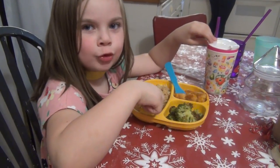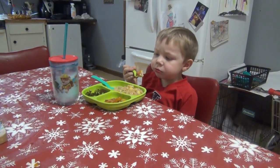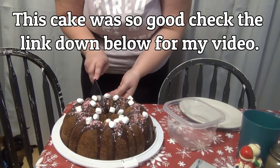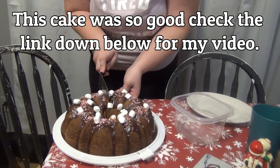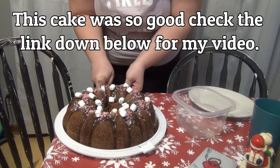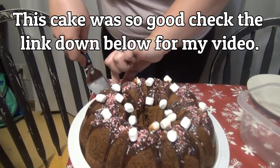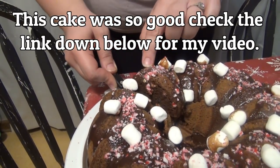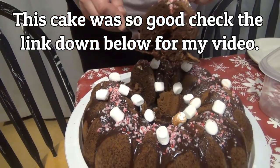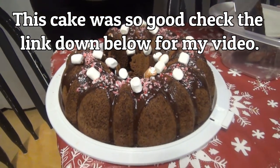How is it? Wet. I didn't eat this yet, but yes. Never heard of it. It's hot? No, but it has hot cocoa mix in it. Oh, I got you. I see it. That's why it's called that. I'm hungry. Yeah, see, that's where it collapsed. It kind of collapsed.